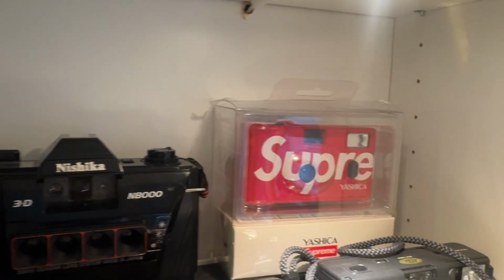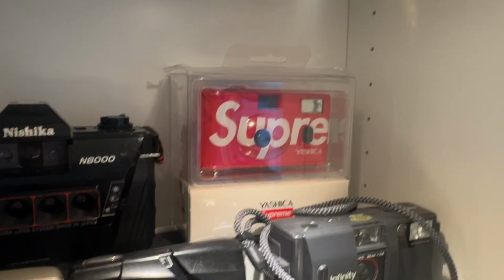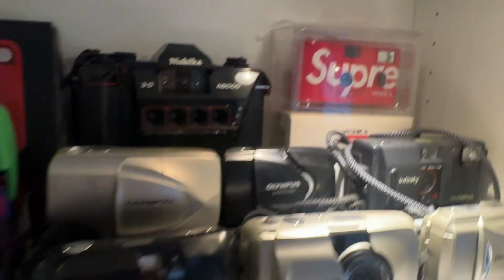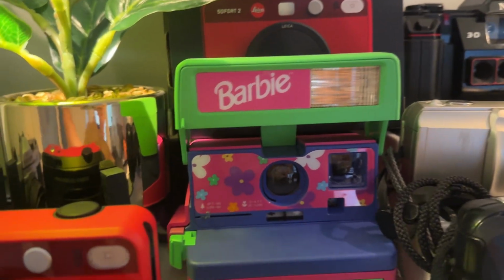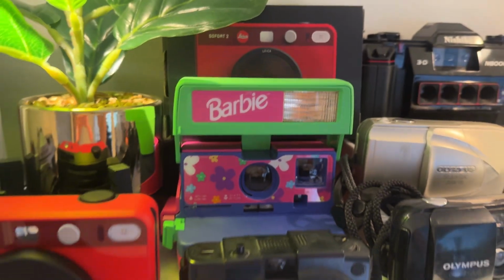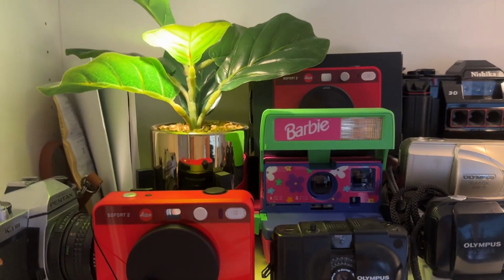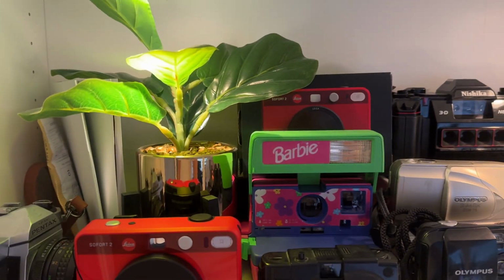And then we have here my Supreme Yashica, which is really just for display. Like I don't ever use it. I used it for one video and that was it. Okay, moving on. Right here we have the Barbie Polaroid camera. I have yet to use it. I'm pretty sure it works because I've tested it with film before and it seems like it works. I just have never used it, but it's there. It's cute. It's beautiful. It really should go with my Polaroid collection, but it sits here because that's the only place that fits it.